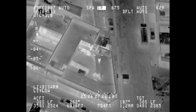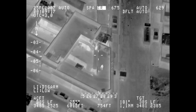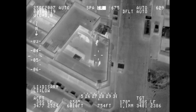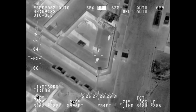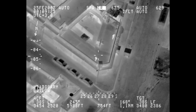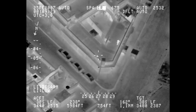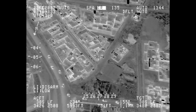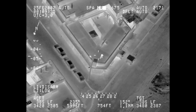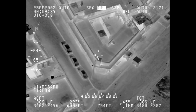But we've got two individuals on a rooftop, a house across the street behind us. Basically, he's just keeping an eye on these guys to see what they're up to, if they, by chance, have any weapons, which you can actually identify with this camera system. They're kind of looking over the wall from the roof.